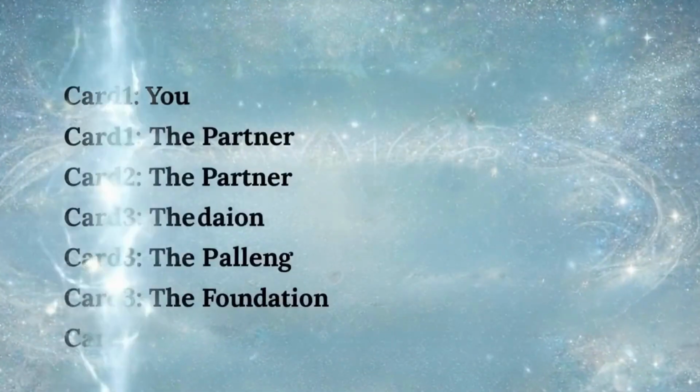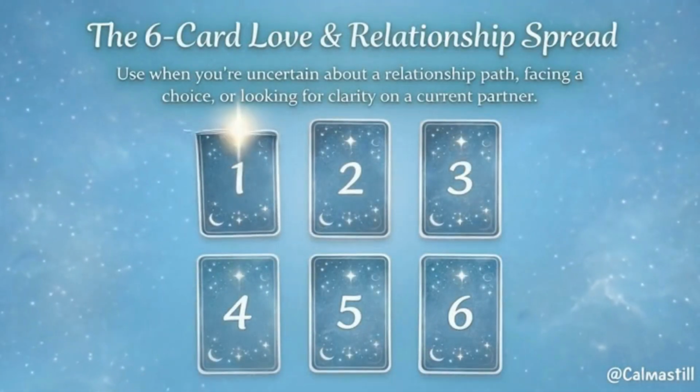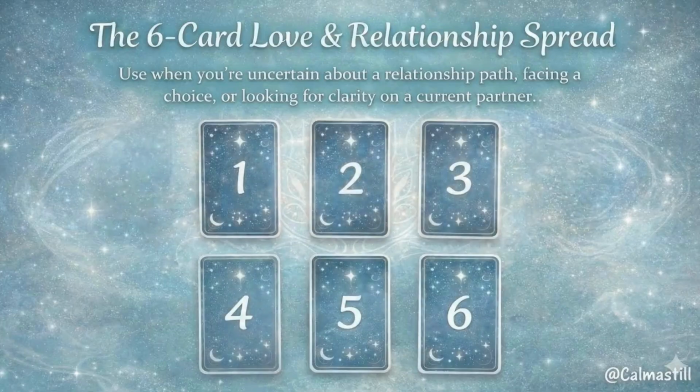Tarot is a mirror, not a window into a locked room. Use what you see to build the love life you truly deserve. I hope this spread brings you the clarity you're looking for.